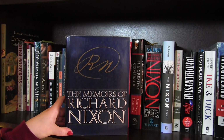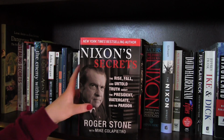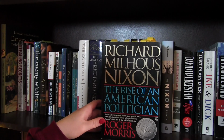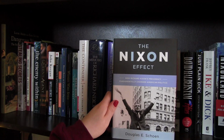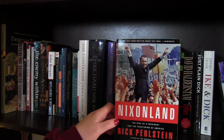Gelman. The Memoirs of Richard Nixon by Richard Milhous Nixon. Nixon's Secrets, The Rise, Fall, and Untold Truth About the President, Watergate, and the Pardon by Roger Stone with Mike Colapietro. The Greatest Comeback by Patrick J. Buchanan. The Rise of an American Politician by Roger Morris. The Nixon Effect by Douglas E. Schoen. All the President's Men by Carl Bernstein and Bob Woodward. Nixonland, The Rise of a President and the Fracturing of America by Rick Perlstein.